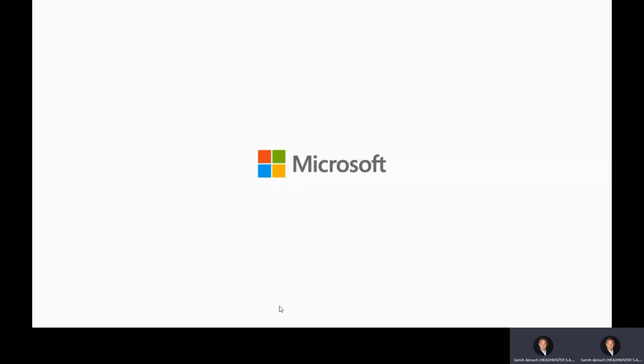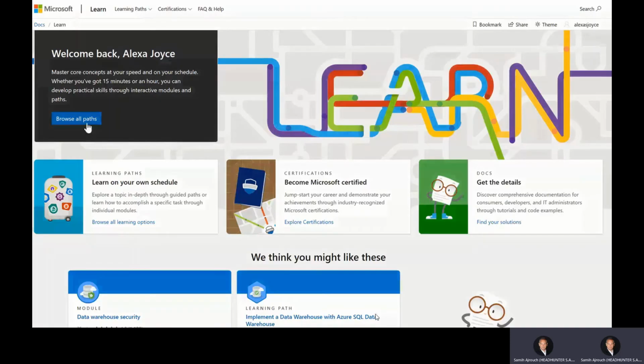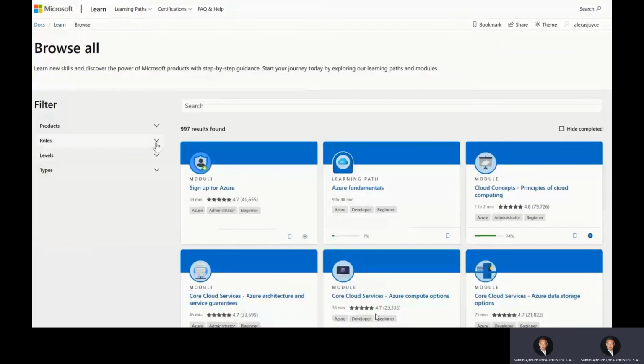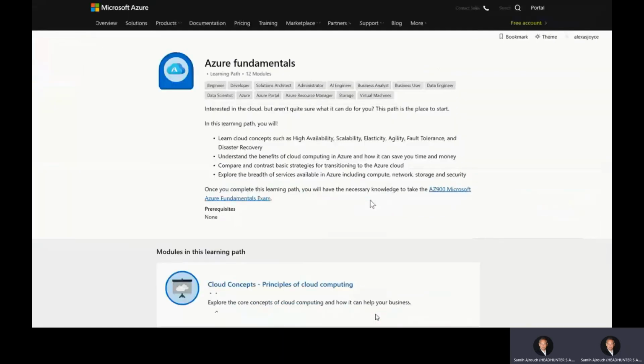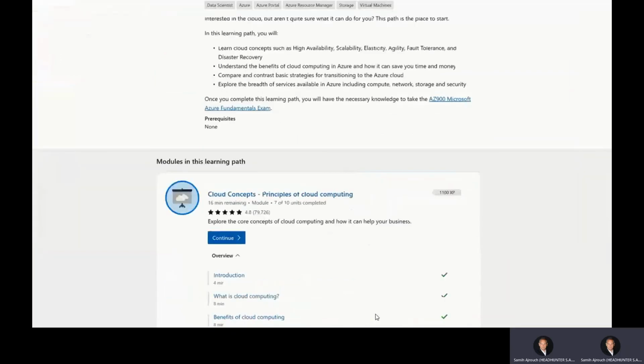And in the next slide, I'm going to share with you a quick demo on how a student or learner can access the MS Learn portal and what they will see there. Here we can see that the student is browsing our catalog. He can filter by role, by level, or even by type. In this case, the student is interested in attending the Azure Fundamentals learning path, which is a complete learning path that includes multiple modules.